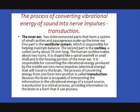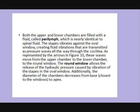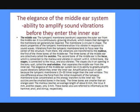Here is an uncoiled cochlea to the right of the oval and round windows. You can see the structure divided into an upper chamber, called the scala vestibuli or vestibular canal, and the lower chamber, the scala tympani or tympanic canal. These are seen most easily if the cochlea is represented as uncoiled, but it is not an uncoiled structure. Both the upper and lower chambers are filled with a fluid called the perilymph, which is nearly identical to the fluid in our brain and spinal cord. It's a very similar fluid.